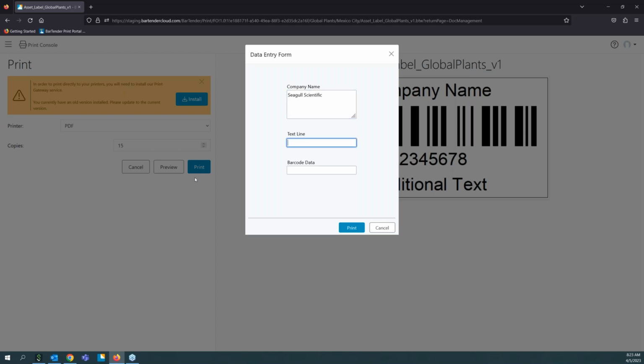The barcode data, we're going to just type in some random data, 987654321. Now that's the text, so we're going to copy and paste the barcode data, and then we're going to use the text line. In this case, we're going to call this cloud automation. We're going to click print.